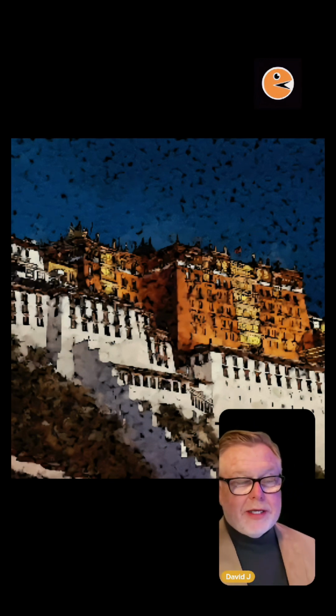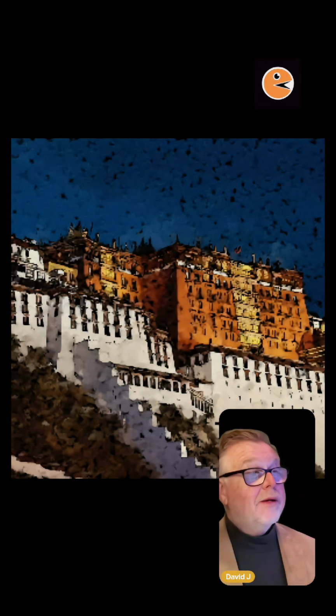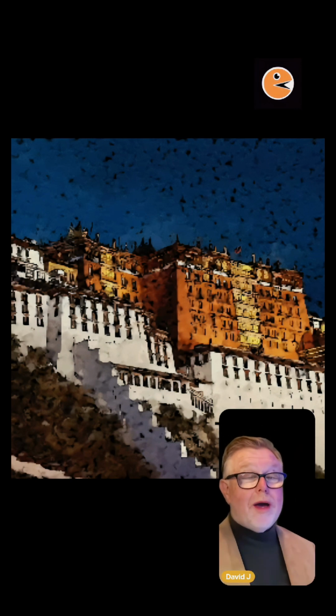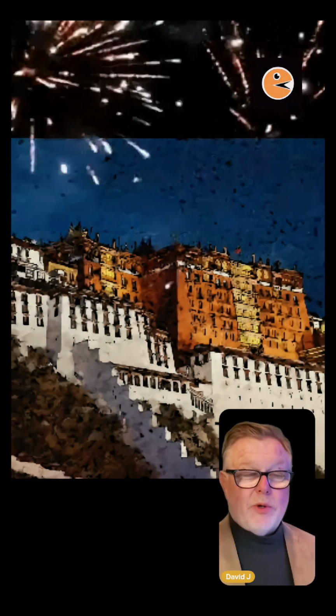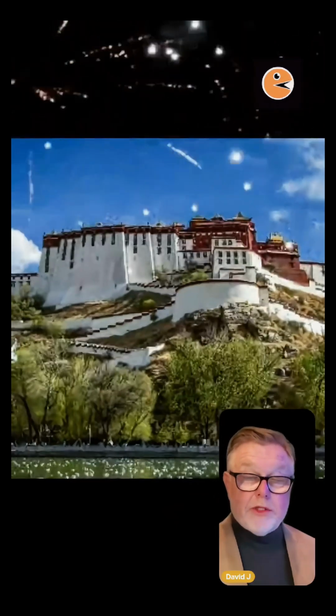This palace is a museum and a UNESCO World Heritage Site. Anybody know the name of this one? You ready for me to give it to you, I take it? Going once, going twice. This is the Potala Palace. It remains a symbol of Tibetan culture and religion, representing both its historical and spiritual importance.